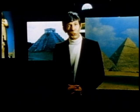We now have volumes of data on the Loch Ness monsters, and none of the investigators involved disputes the probability that a creature lives in Loch Ness, and all of them agree that the intensive effort may soon turn up the monster of the lake.